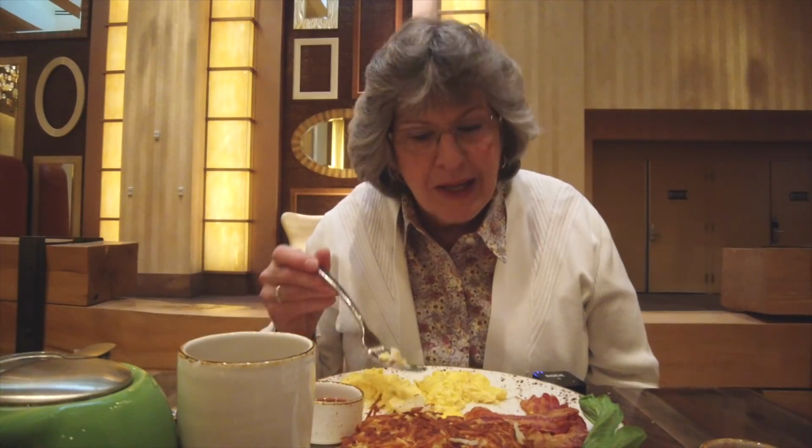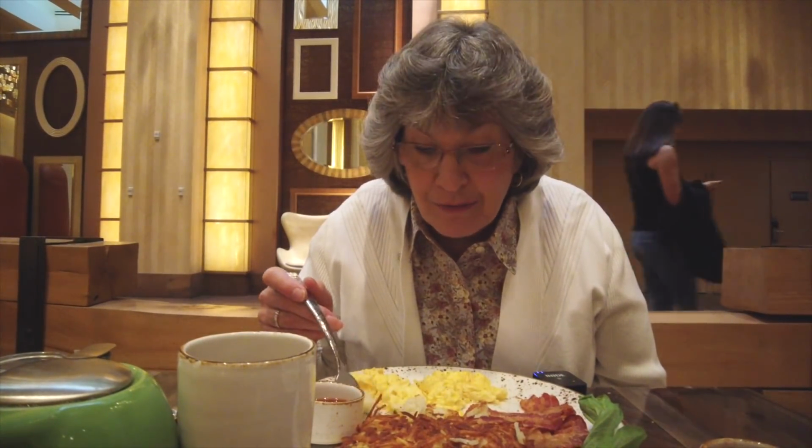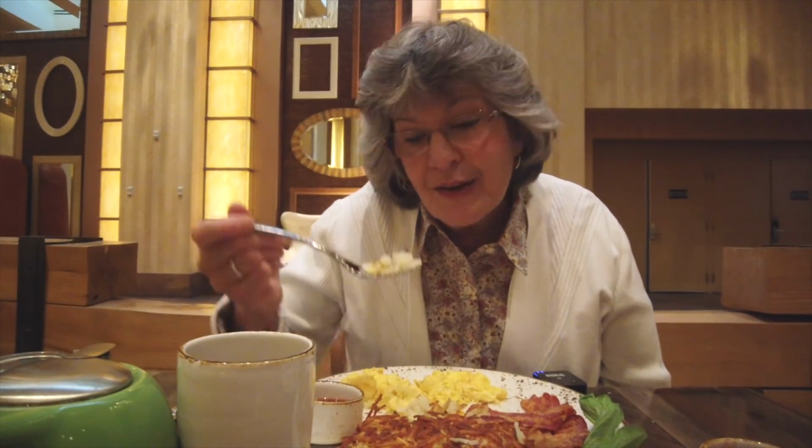All right, folks, a little postscript on the hash browns. I actually discovered that the onion layer is on the bottom, so it's actually at the plate. So if I scoop up from the bottom, I do in fact get the onion flavor on the hash browns. So I just wanted to correct that. If you're a hash brown lover, there are some nice crispy onions on the bottom layer. Totally changes the flavor. Big thumbs up on that.